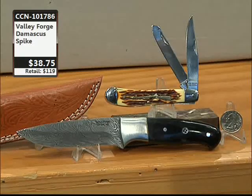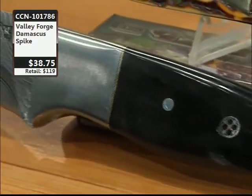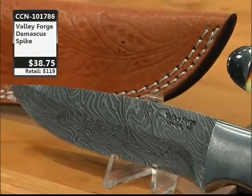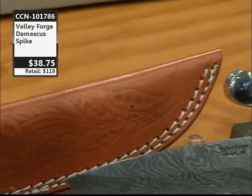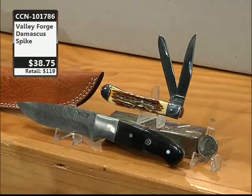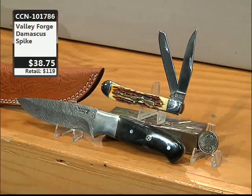It certainly does. Valley Forge Damascus spike right here. Buzz has got this one, same way we do. The quarter in there is just to show you size, okay? That's buffalo horn, Damascus, and the stainless steel pommel. There's your Delrin, which means man-made, in this trapper handle right here. That is a double-stitch leather sheath embossed on the outside. You're getting the trapper for free.